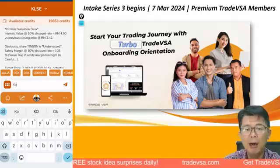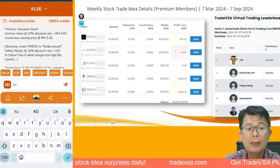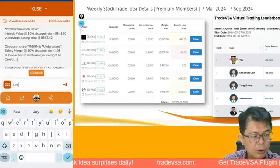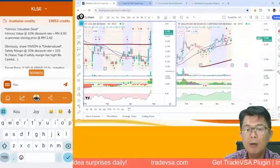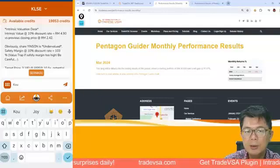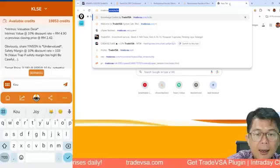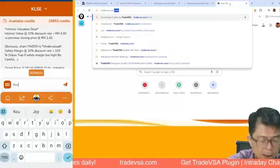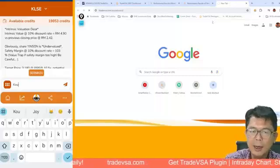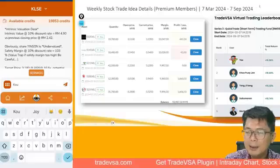But a little bit of update of our CV3 premium members. You could see in here, the weekly trade stock idea that we have been doing has been doing pretty well. So let me just show you something that we're very proud of. What you want to do is just go over to the scoreboard, tradevasa.com/scoreboard.